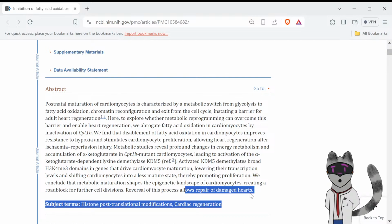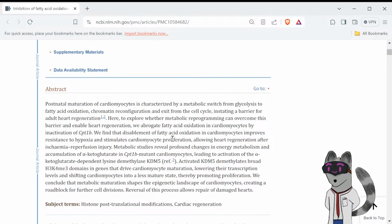Interesting. So what they're proposing is that because of hypoxia and this increase in fatty acid oxidation, it creates a barrier or a boundary, a roadblock, which will prevent cell division from occurring, which will then result in decreases in the repair of heart damage.